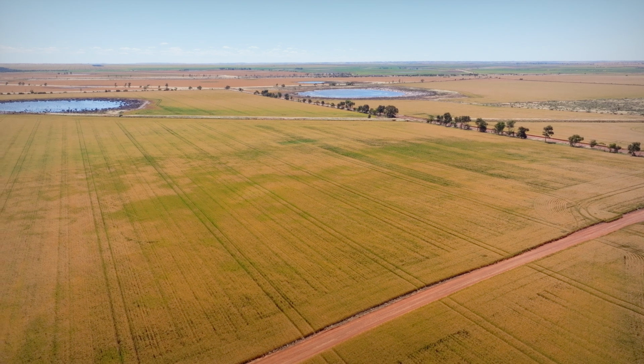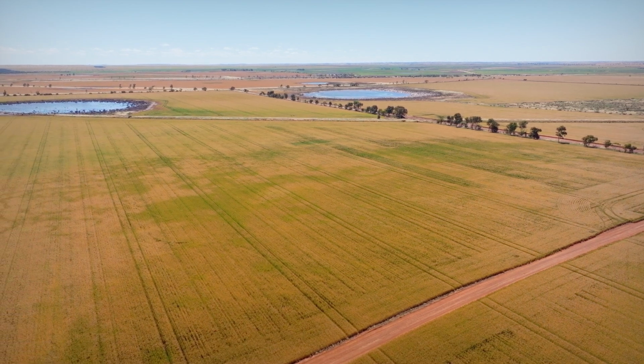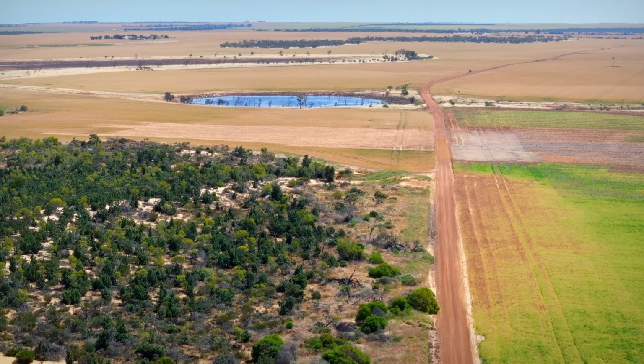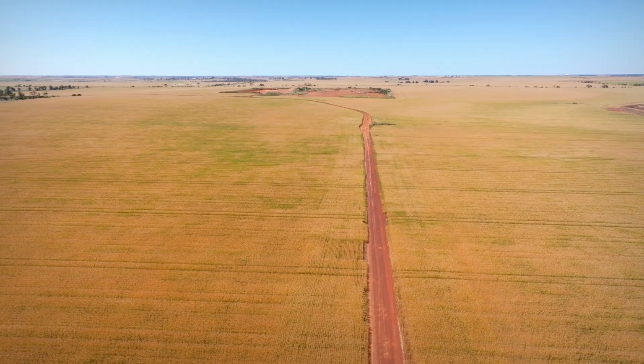We're cropping just short of 9,000 hectares. Our annual rainfall is around 350 mils. Our soil type is 75% yellow sand and 25% red loam and clay.